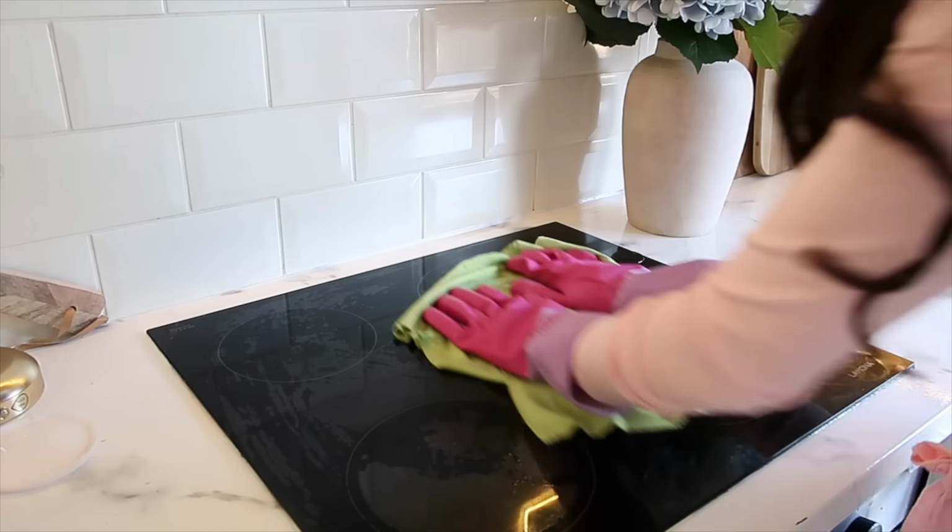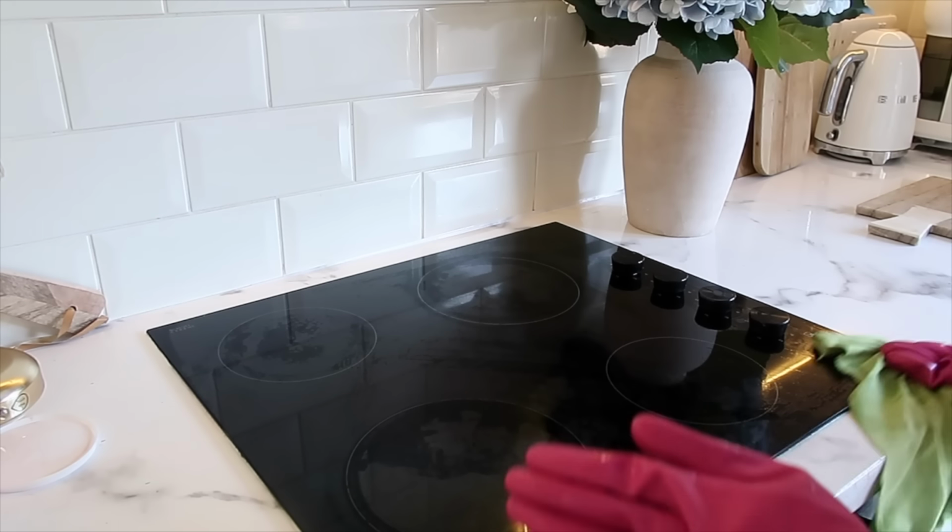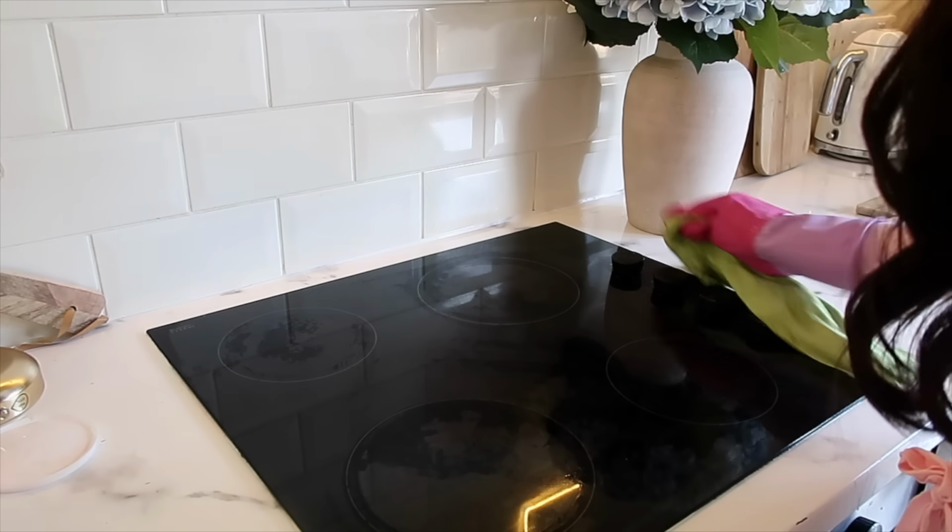So when I cleaned the hob, I then just got a microfiber cloth. I know it's not pink, but this is the one that I always find cleans the best, like with the hob. It makes it so shiny after.